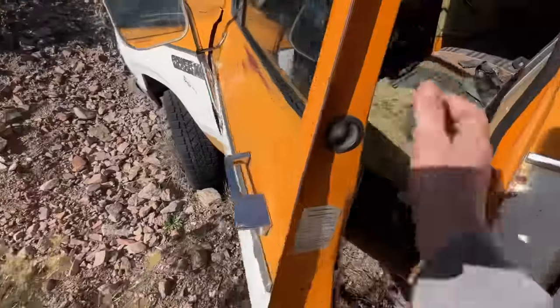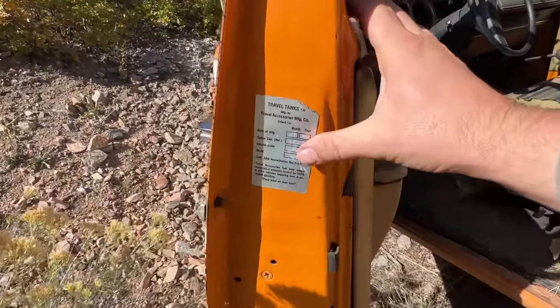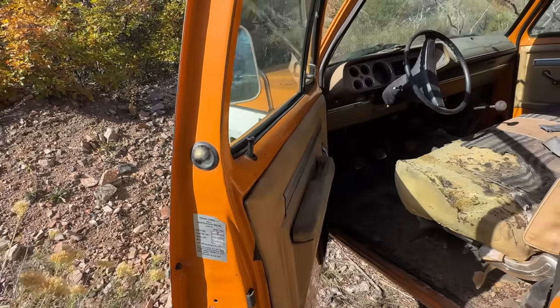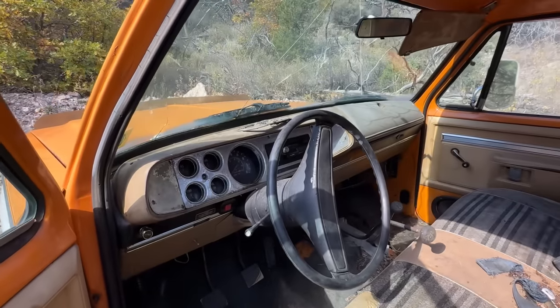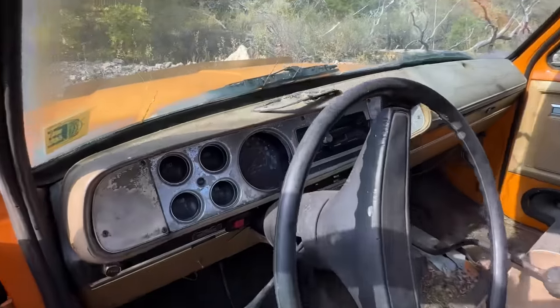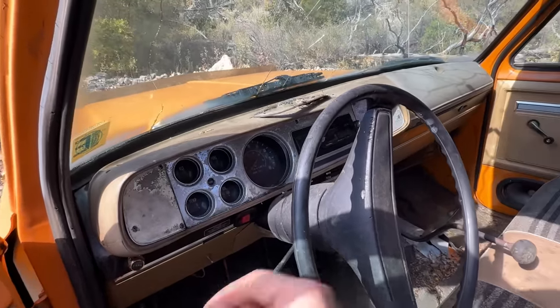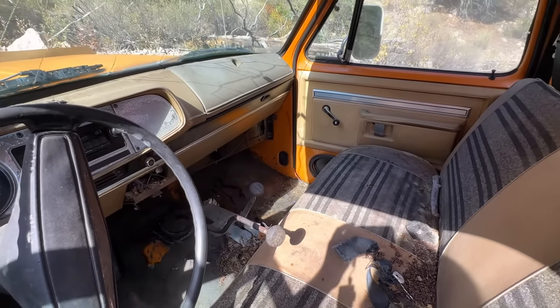Let's check out the inside. Oh, we got a sticker here. Travel tanks manufactured by Travel Accessories. This thing might have like an auxiliary tank or something. Dash looks all there. Got all the gauges. Got speedometer, fuel gauge, alternator, turn signals. Check that out. Manual 4x4. Very cool. Very cool.